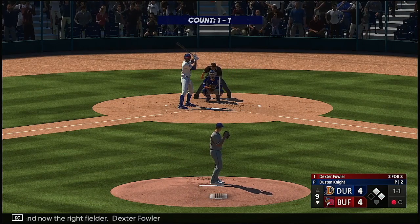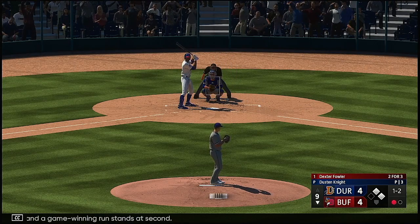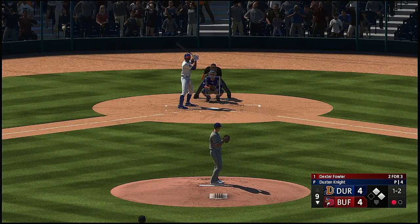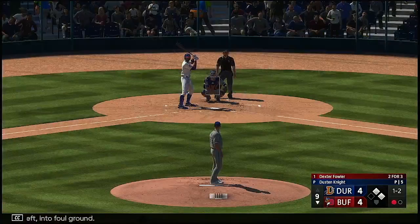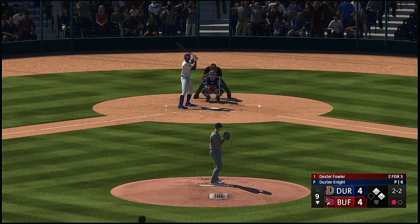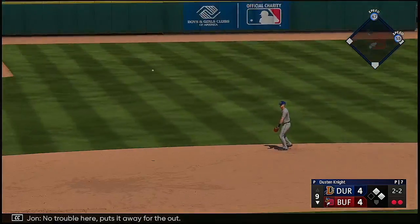And now the right fielder, Dexter Fowler. One away, and the game-winning run stands at second. Popped up to the left, into foul ground. Pitch. Nope. In the air to left center, Cardenas. Long run into the gap. No trouble here. Puts it away for the out. Two down.